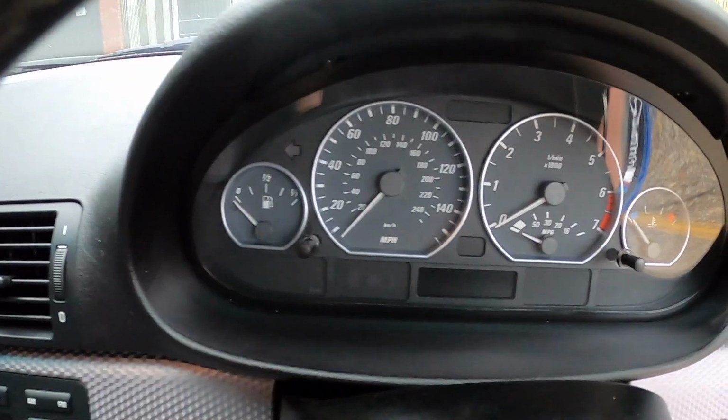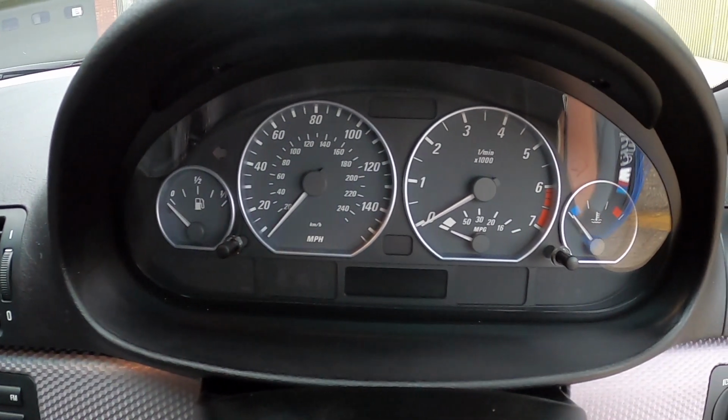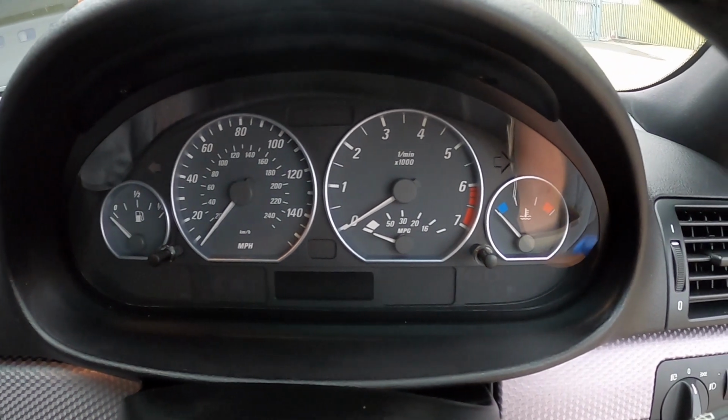Tell you what, this is something of BMWs of the era you don't see now. It's a manual MPG gauge with an actual dial. It's quite old school, but in a kind of cool way. Manual MPG, yeah. You remember what your car's got, right? Yeah.